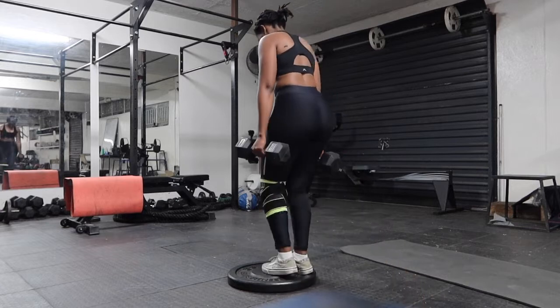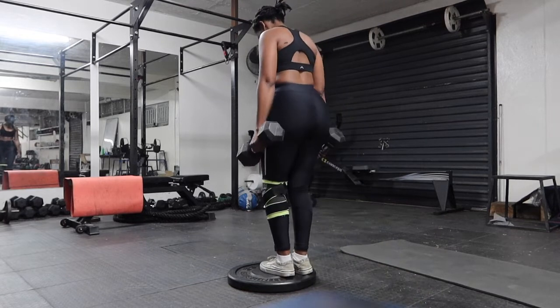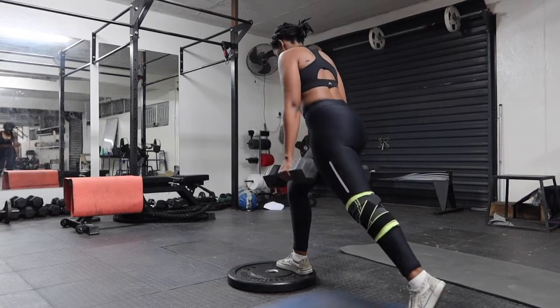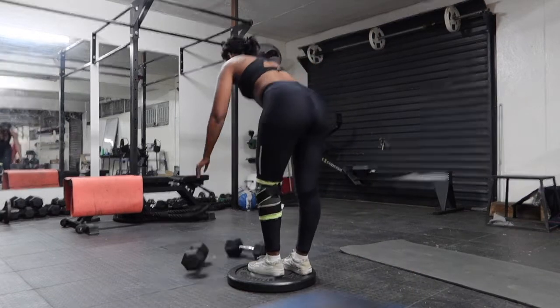But anytime you are at the gym, you are looking for progressive overload, which just means that you are able to increase the weight that you lift at the gym frequently in order for you to see your muscles grow. And then here we're just doing a reverse lunge.